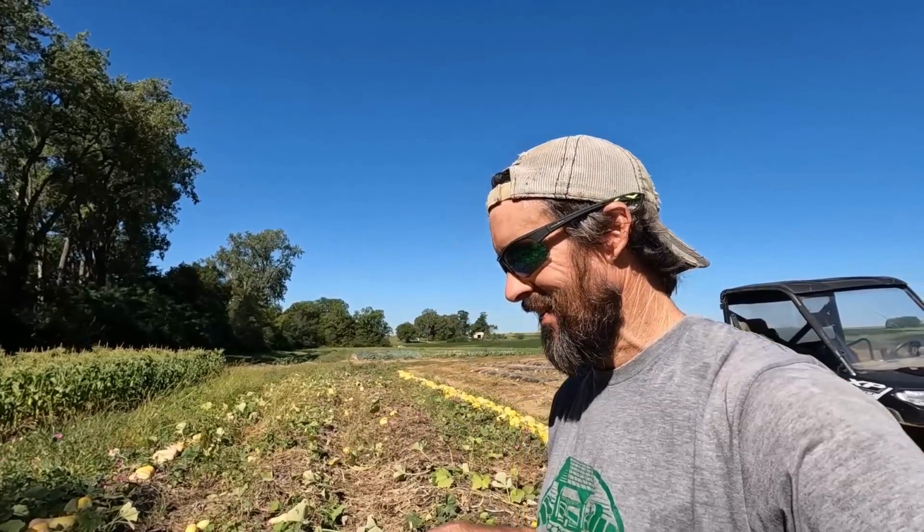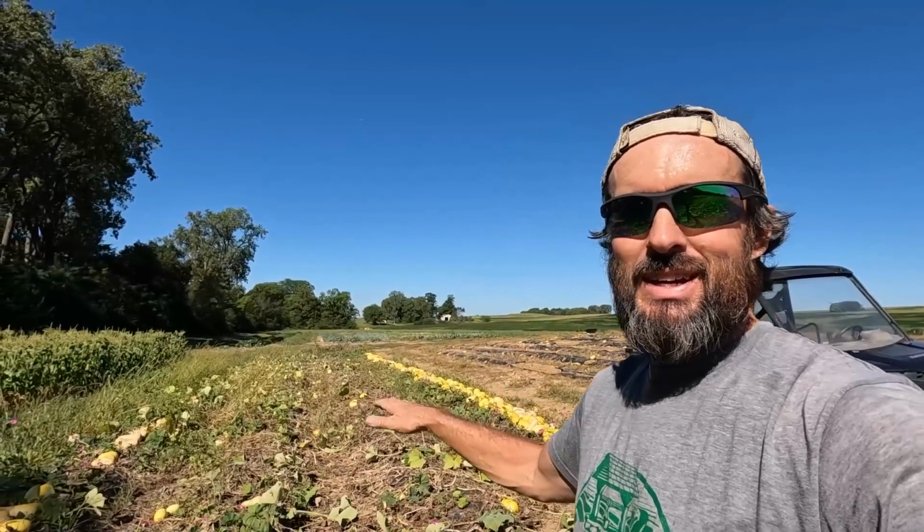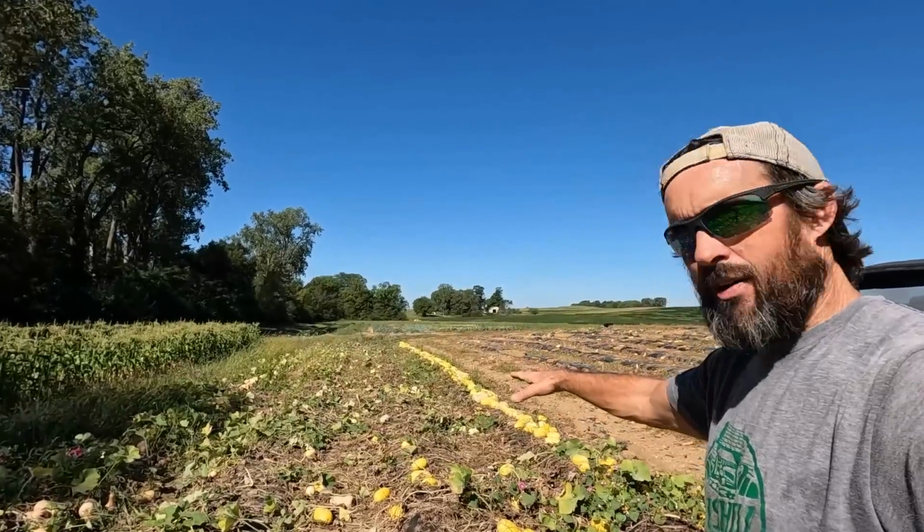Whew, it's getting warm out. It's probably only 80, but it's so calm and stagnant out here. No breeze. And when you're bending over hundreds of times moving spaghetti squash and butternut squash, you start to work up a sweat. So this is what a harvested section looks like.